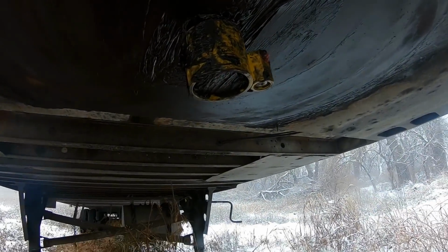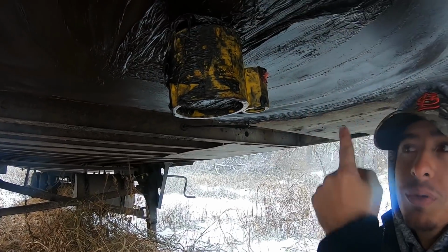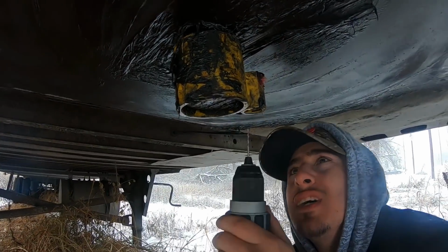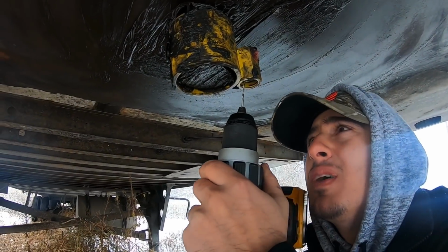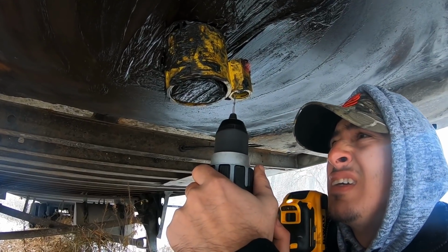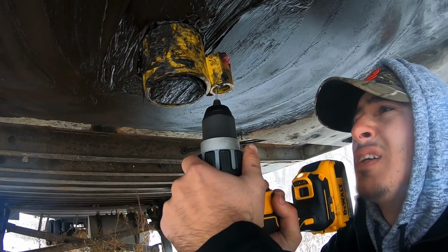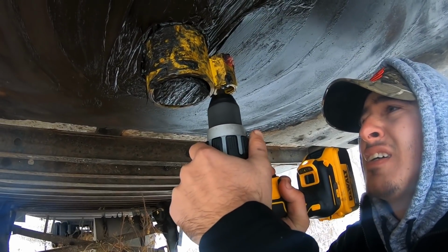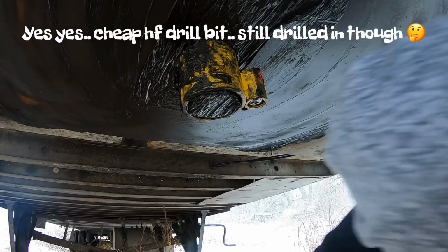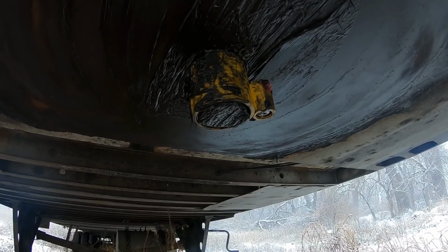Well, I mean, if all else fails, I think I'm just gonna cut this thing off, and then you should be able to pull the pin out. That's the plan. I've never done this before, so who knows? Hopefully the... That sounded pretty good. Should probably use some WD-40.